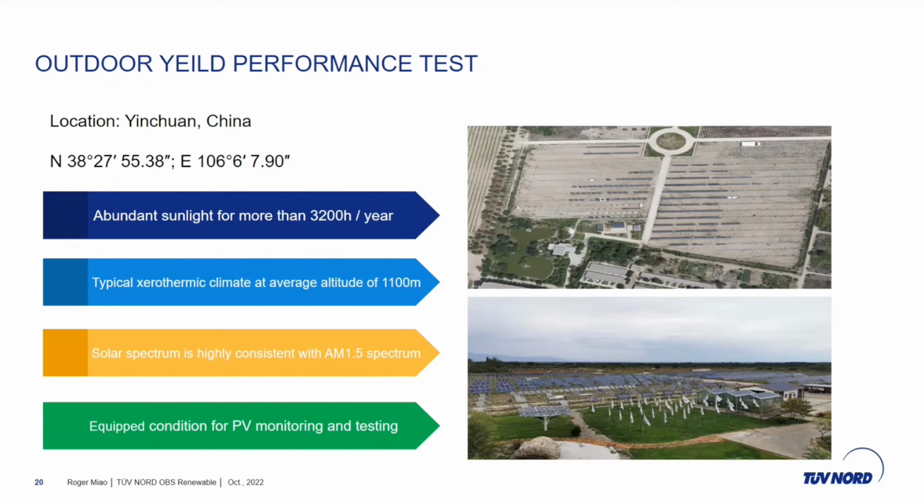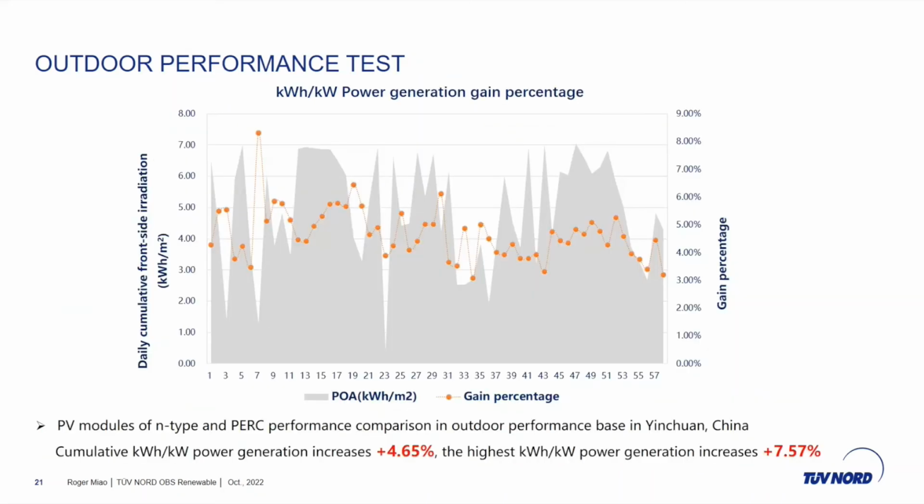All about a result just come from a lab. But in order to take a comprehensive view of high efficiency PV module, we also set up the outdoor yield test. This is also one example, an outdoor test based in Yinchuan, northwest of China. This is a typical xeric climate with abundant sunlight. Also, the solar spectrum is highly consistent with AM 1.5.